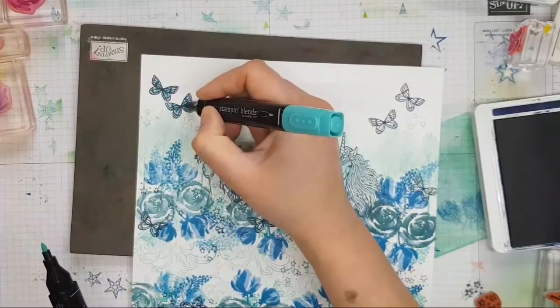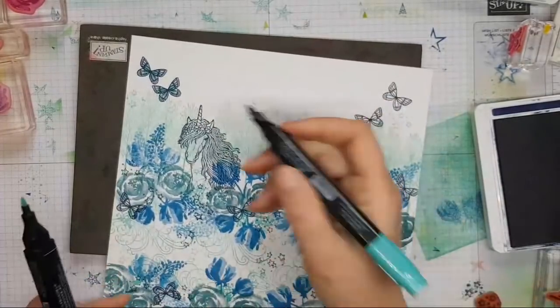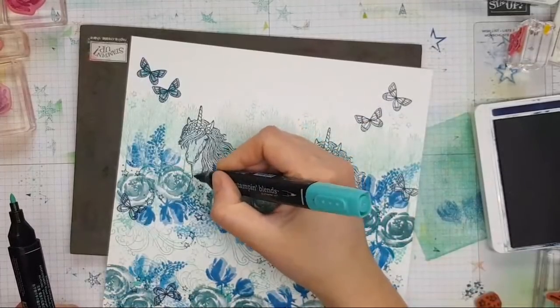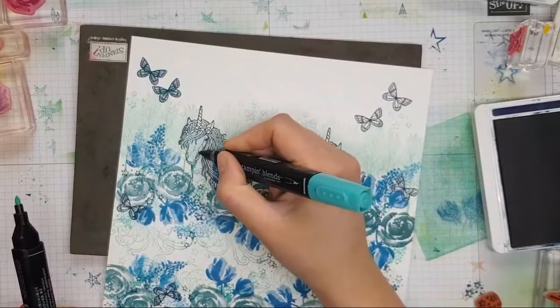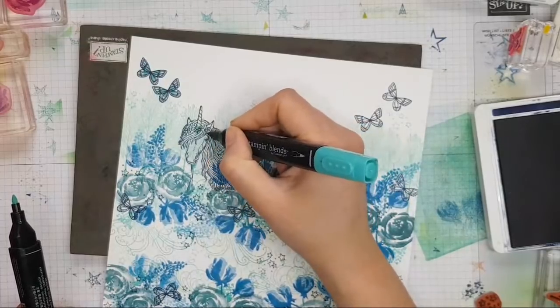I love that colour. What, this one? Yeah, it's gorgeous. It's a peacock to me. You've got colour. And if you want to do some extra shading on the unicorn, you can as well. Oh, I could do the flowers.